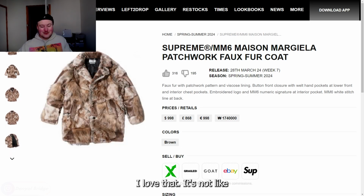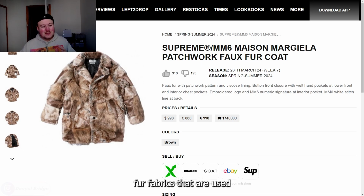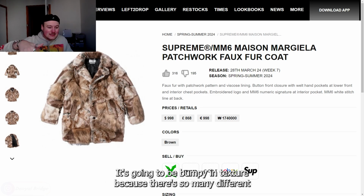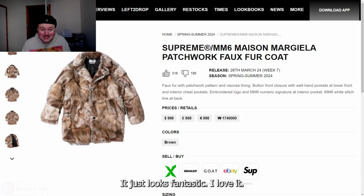I love that it's 3-dimensional because of the different faux fur fabrics that are used. You're not going to be able to run your hand along it and it's just going to be smooth and one level the whole way through. It's going to be bumpy in texture because there's so many different thicknesses of faux fur being used here. It just looks fantastic. I love it.